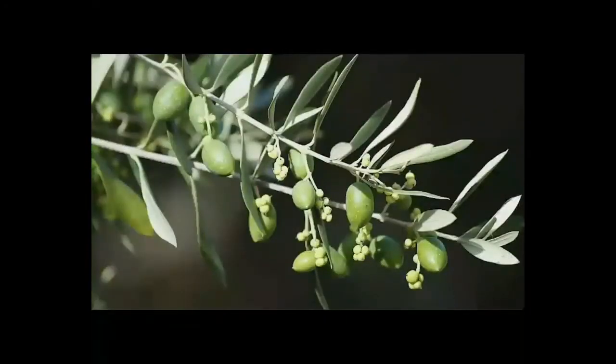Our second tree is known for its fruit, usually green and black, but it also grows in shades of pink and purple and brown. It's used for oils, and in days of old, was combined with charcoal to be used as eyeshadow. Its branches are also the international symbol of peace. It would be the olive tree.